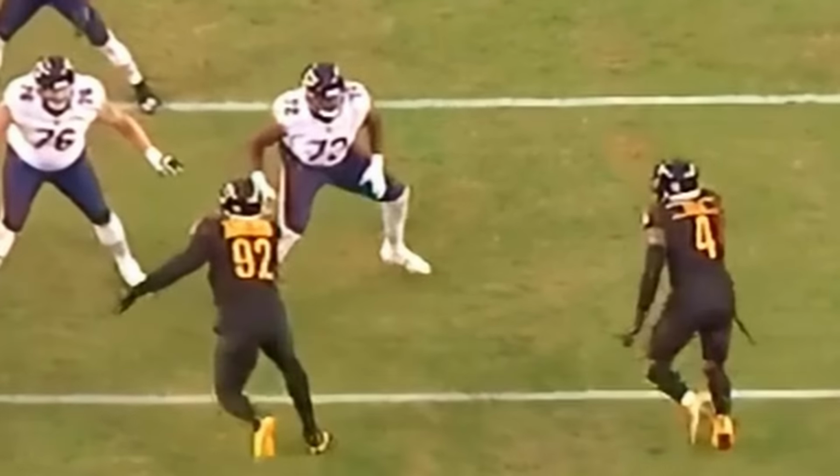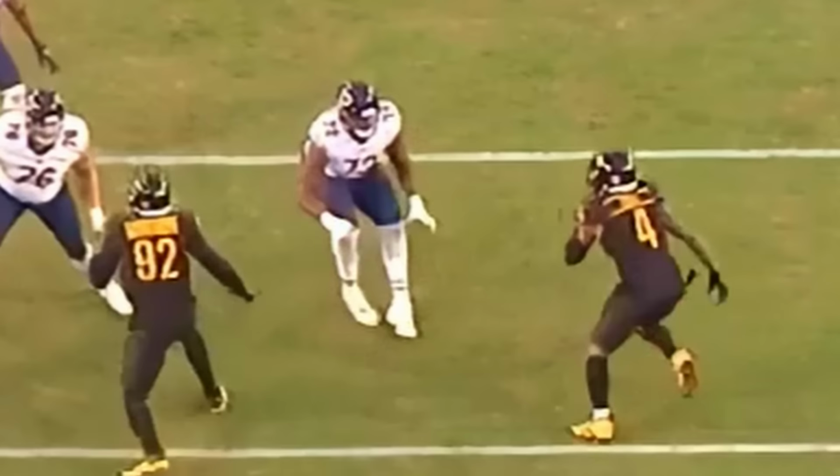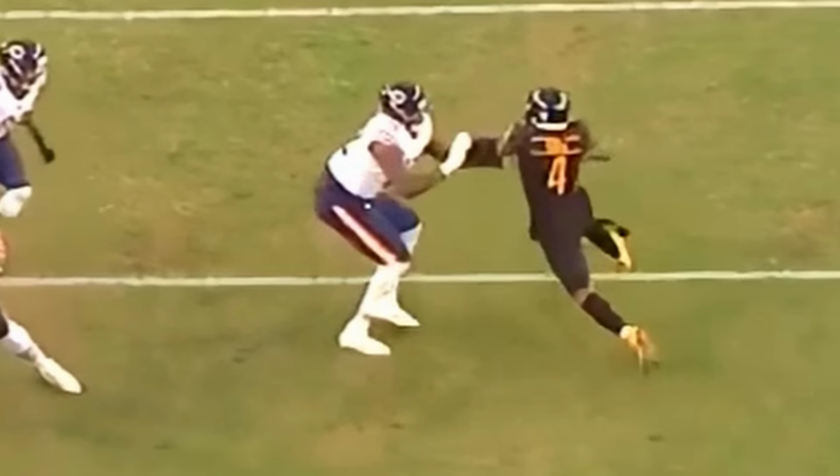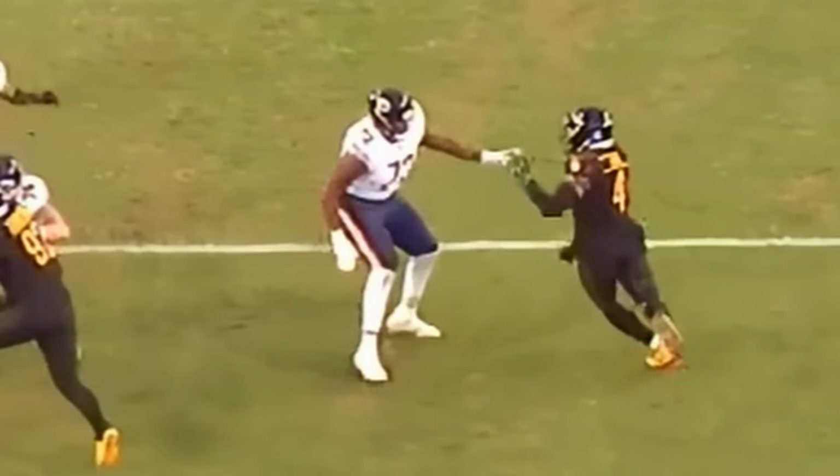And more than that, the contact you make with these speed rushers has to be better. You can't put the left hand out there slightly. You can't put the left hand out there just to put it out there. You need to hit the landmark. If you're going to make contact, you've got to make it more aggressively.